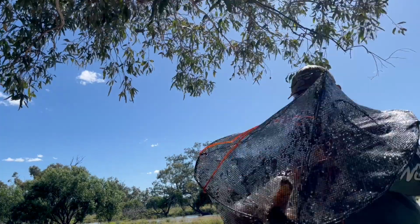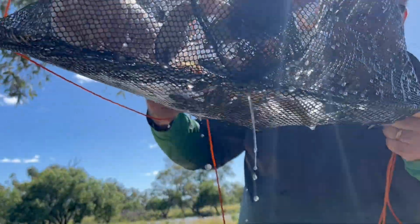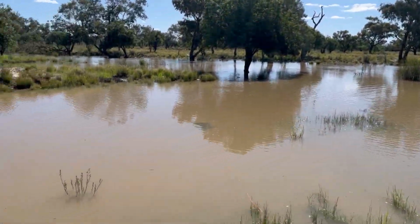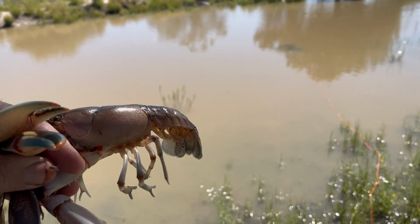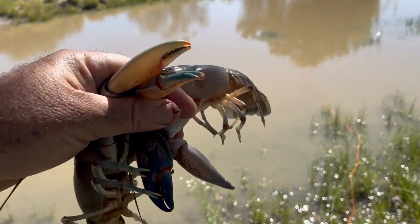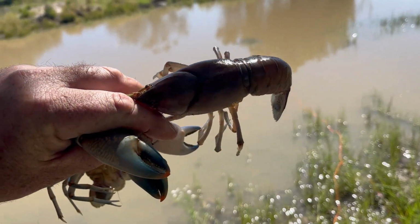There we go. Look at that. That is a couple of big yabbies. You little ripper. Yep, we've got the yabby pots out here. And there we go. Look at that. That is a pair of really good yabbies. Go and put them in with the others, and we'll have a bit of a feed later on.